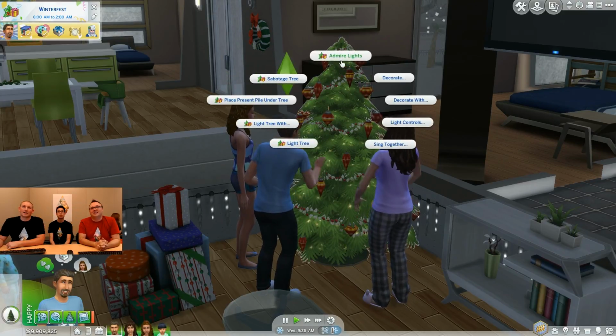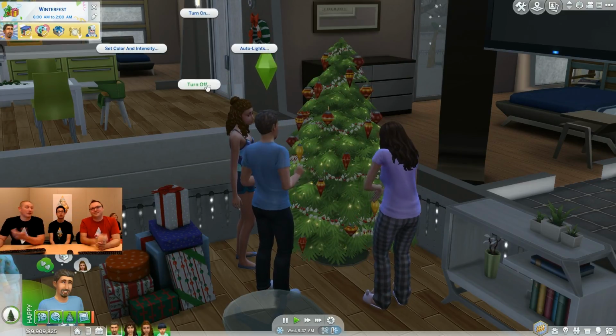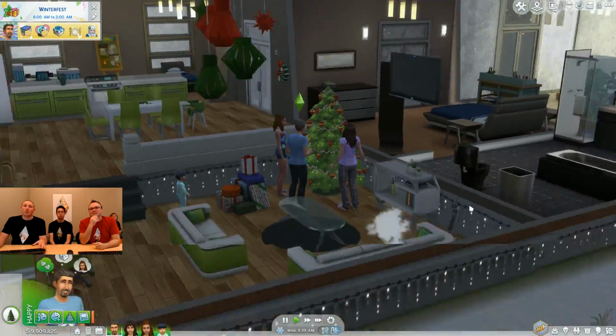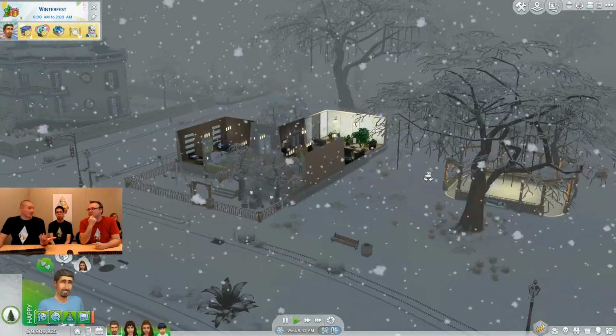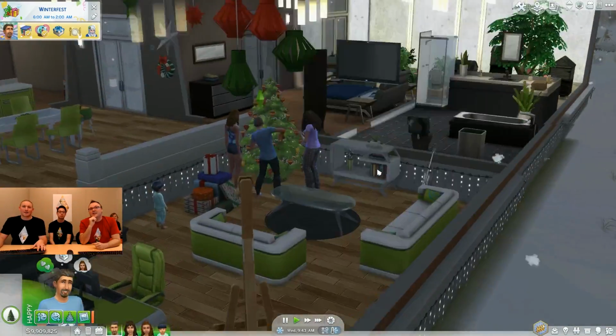Oh, you turn the lights on. Nice. I just realized they were saying it's a little dark, but it's because it's daytime right now. I'll pull out really quick just so you can see. So it is daytime, but there's a little bit of a blizzard right now, so we had to turn on the lights a little bit.